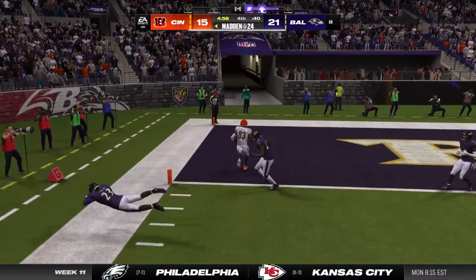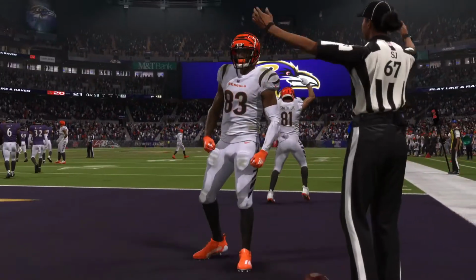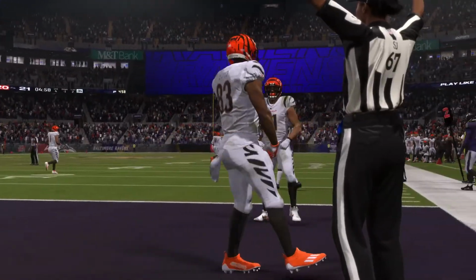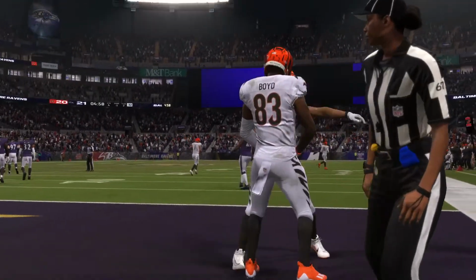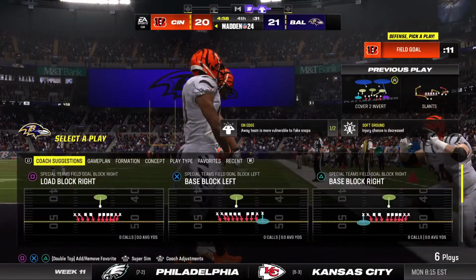And a quick throw here, that's complete. Touchdown, Bengals. Tyler Boyd from 8 yards out. And the Bengals are an extra point away from tying this game here in the 4th.